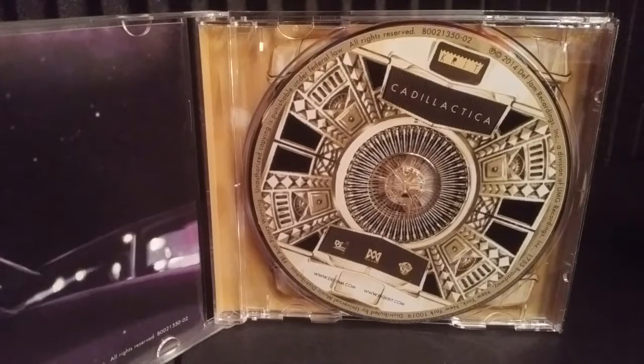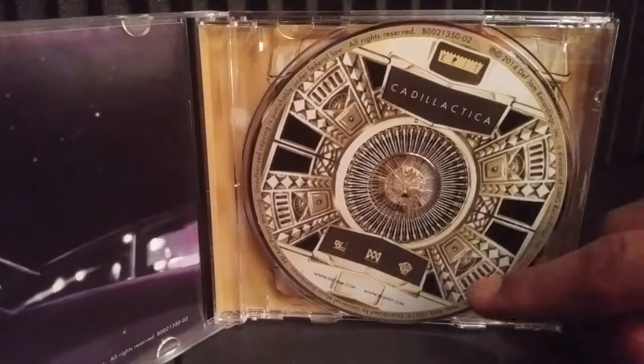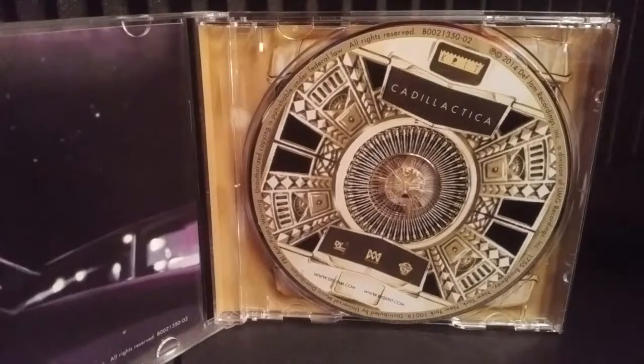So yeah, that's the cover to the actual CD itself, and it looks like the rim of a Cadillac, but at the same time I almost want to say it looks like some ancient, I don't know, Egyptian, or these columns right here, or whatever this pattern is on each one of these sides. It just looks like it's from some ancient architecture or something of that nature.